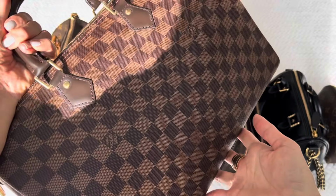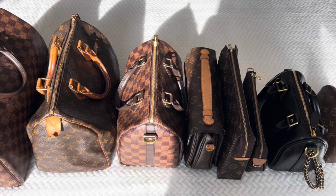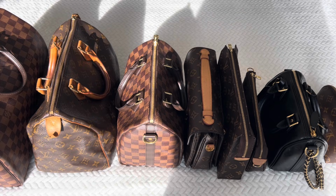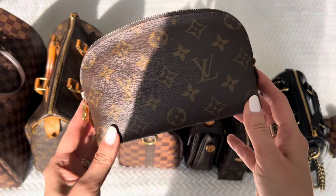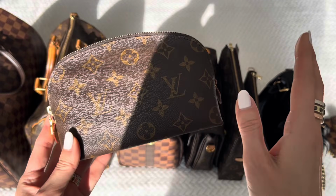So I do use this, not a lot, but it's still used when I do travel, mostly short distance, like day trips, road trips, weekend trips, that kind of thing. Then this is one of my least used, and it used to be one of my most used.